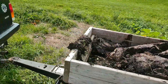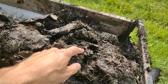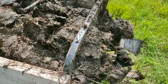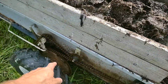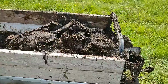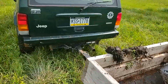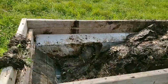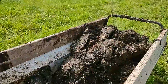Here we go. Alright, so this is what I was talking about. You can see this big hunk of wet stuff here. And what happens when it hits the beater bars, the chain slips. So I just spread it out with the pitchfork, and then we should be good. Stand by.